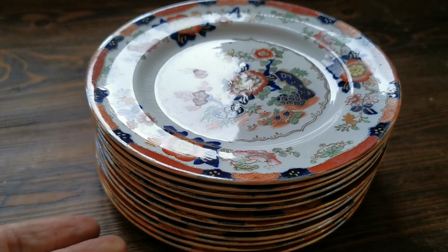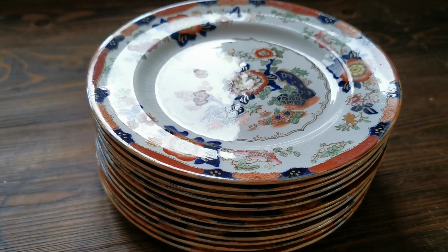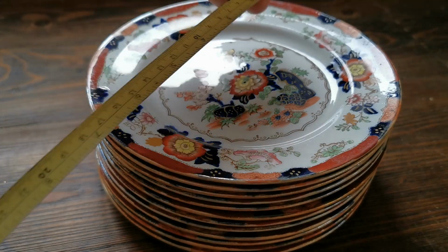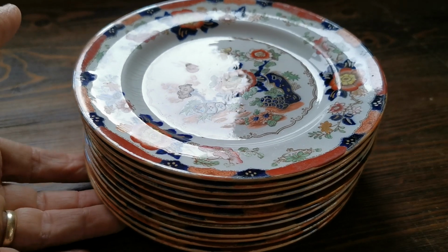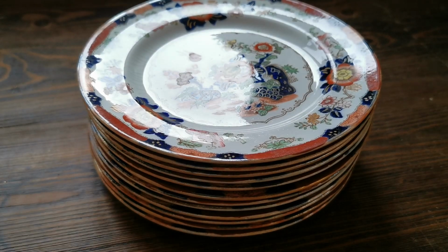I think they're going to be between 6.5 and 7 inch. Just let me get a tape measure. Here we go. Haven't actually listed these yet, so they're coming in at exactly 7 inch. Classic side plate size, and as you can see, there is the option to buy all 12. We are going to sell these individually, separately, for the replacement or collector's market.